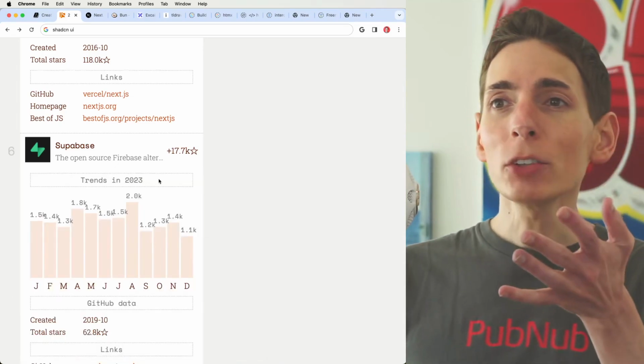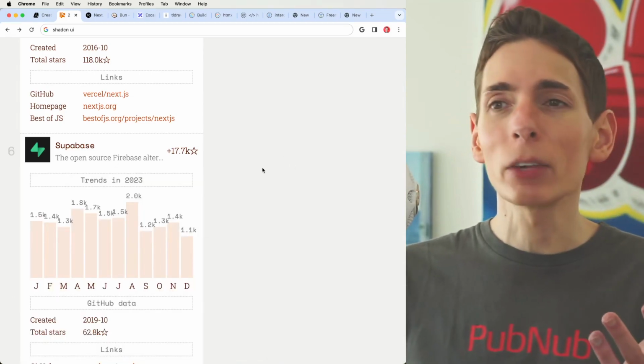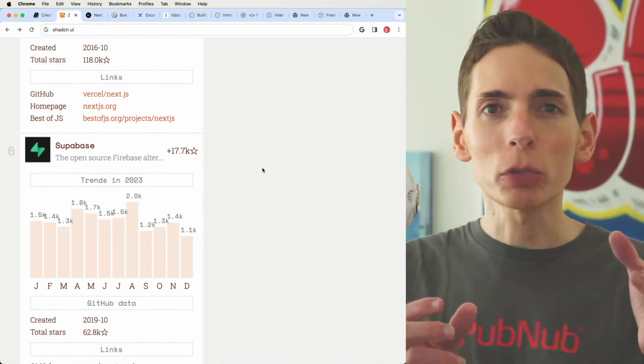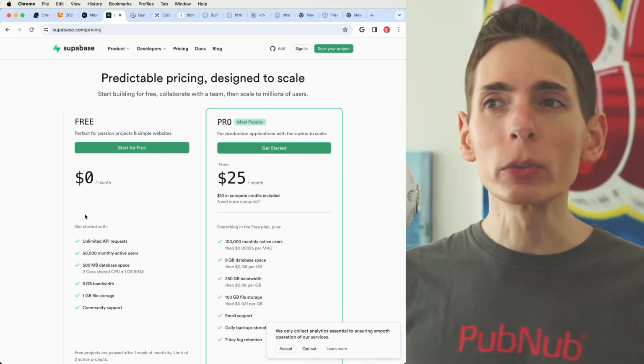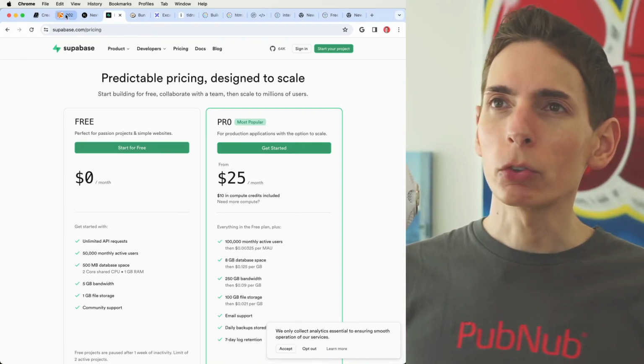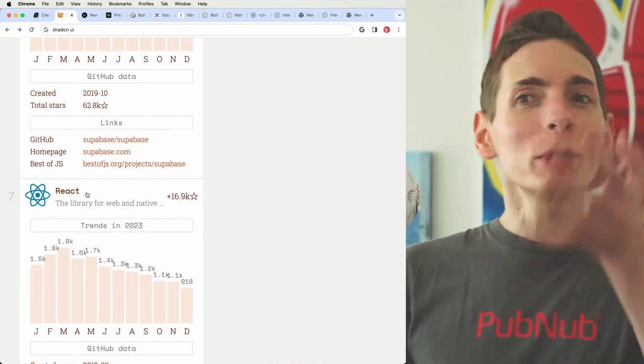Then we have Supabase, which is a real-time database that allows you to connect database shared state between clients and your servers. They do have a free mode, so now we're sort of getting into more of a paid model here as well with Supabase. Of course, we have React.